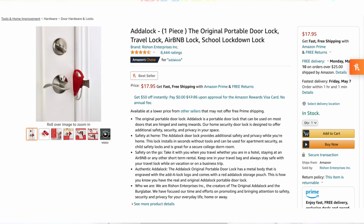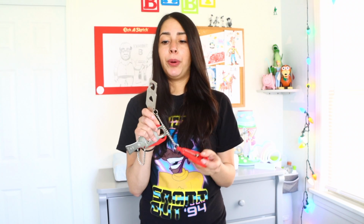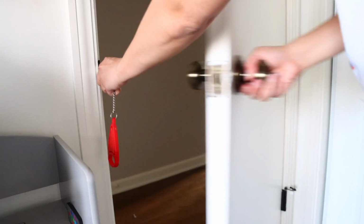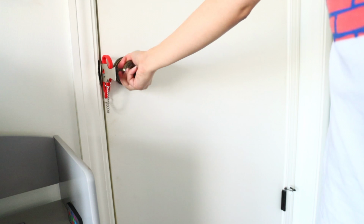So the first item we're going to start off with, it's my favorite product I've ever bought from Amazon, and it is this thing called an AddALock. The best way to think about an AddALock is like a sliding door lock. You put this thing inside of the door, and then you slide this piece into this little hole, and basically what it does, it's a stopper. So it stops the door from opening.